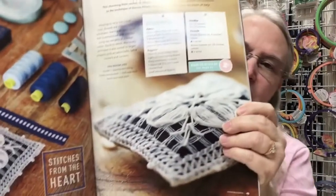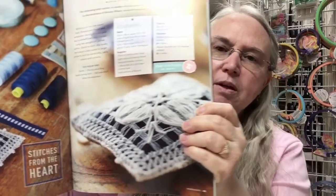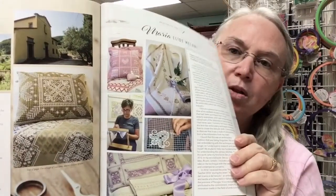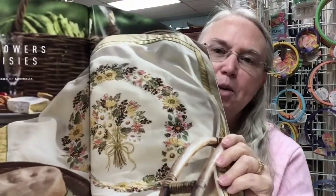A lovely project that's white and blue. Just some beautiful, I actually am not even sure what the style of this is. It's a technique called Deruta Sfilato, which is from Italy. So another one from a different part of the world. Let's see what else there is in here, because I've looked through it several times and it's hard to remember exactly what's in it. This is an article about the region where the Blue and White project is from.